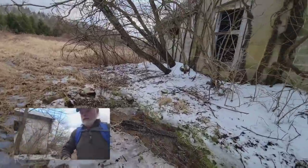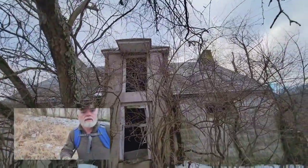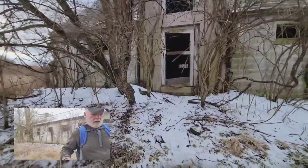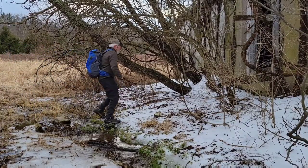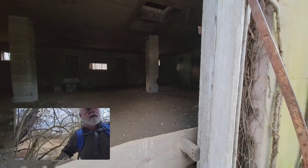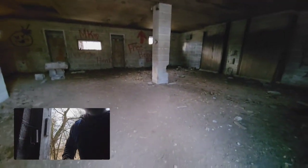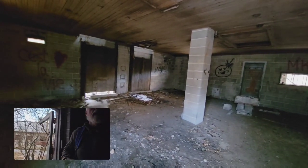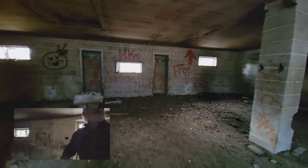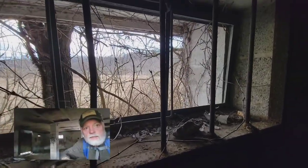Water running. Well, there's water. So we got a double door there. Let's hop across here. I got some stones. Screen. That's a dirt floor. Yeah. It's got bars on the windows. You can see all through there pretty good.